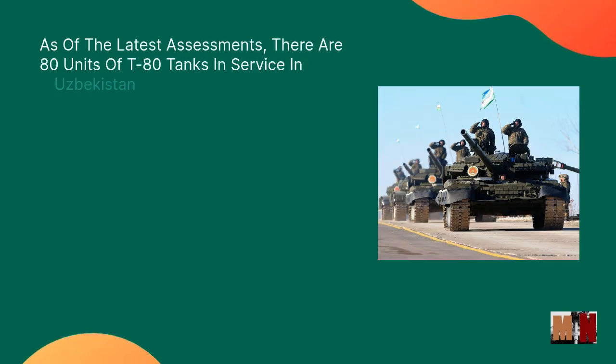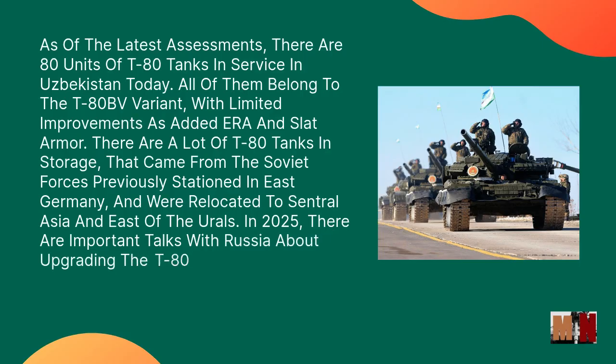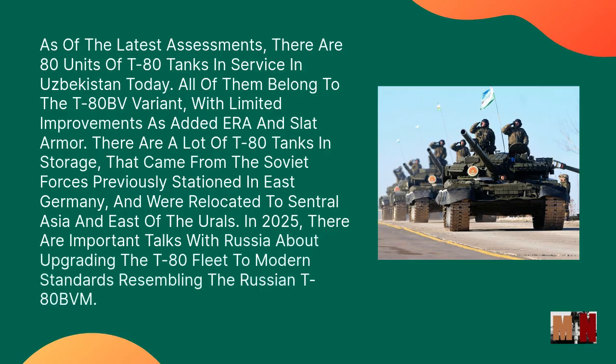As of the latest assessments, there are 80 units of T-80 tanks in service in Uzbekistan today. All of them belong to the T-80BV variant, with limited improvements such as added ERA and slat armor. There are a lot of T-80 tanks in storage that came from the Soviet forces previously stationed in East Germany, and were relocated to Central Asia and east of the Urals. In 2025, there are important talks with Russia about upgrading the T-80 fleet to modern standards resembling the Russian T-80BVM.